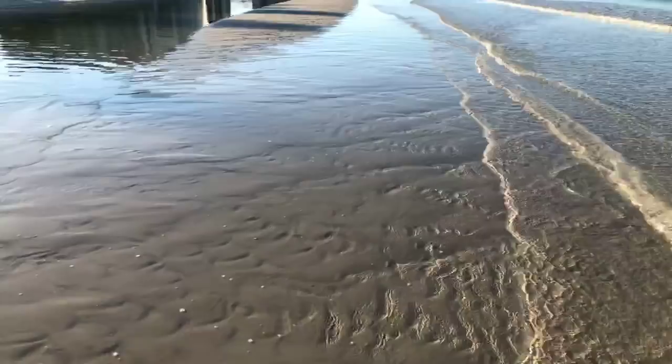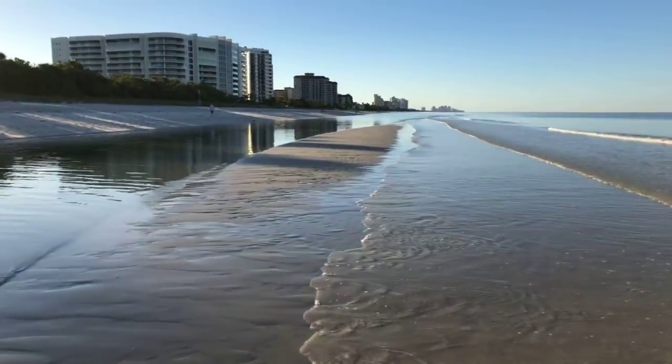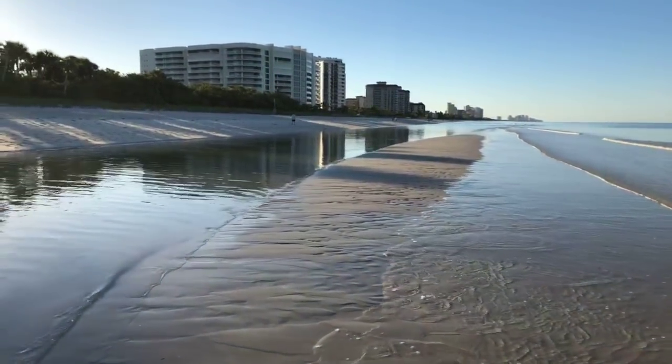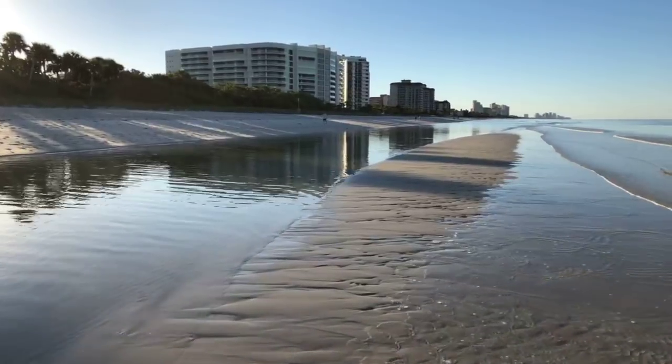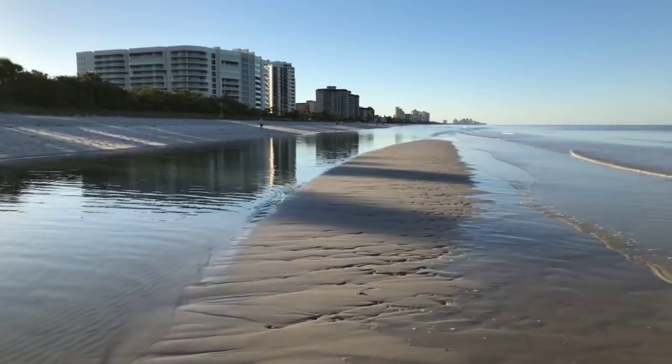Ooh, what do we got down here? Oh, I thought it was a sand dollar. Nope, false alarm. The tide's still going out. I think about another half hour before the tide's fully out.